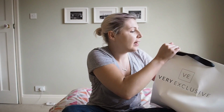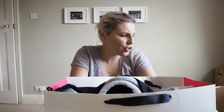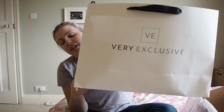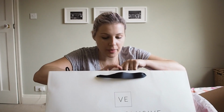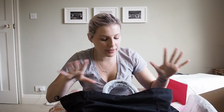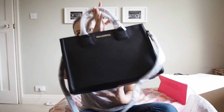So under all of that very rustly, noisy tissue paper is the bag, which is just gorgeous. If you're buying a gift for someone, I just love the idea, and I love the neon. I love the idea that it comes so nicely gift wrapped, and this was automatic as well. I didn't pay extra for the gift wrap, this is just how it comes. And then it has a dust bag, and then obviously the bag inside. Now I have had a little peek already, but I've left it all as is to show you how it came boxed and packaged. This is the bag.